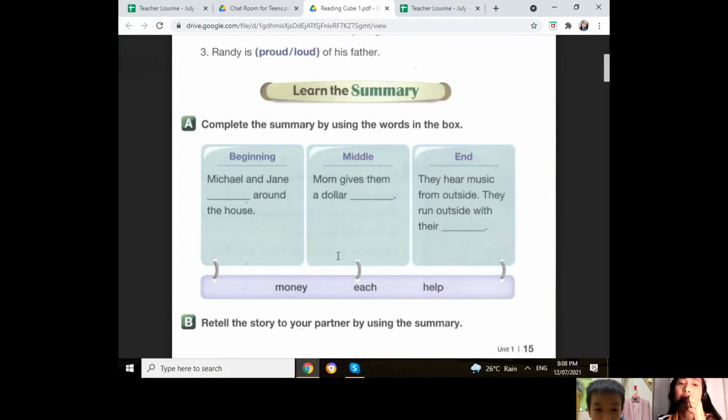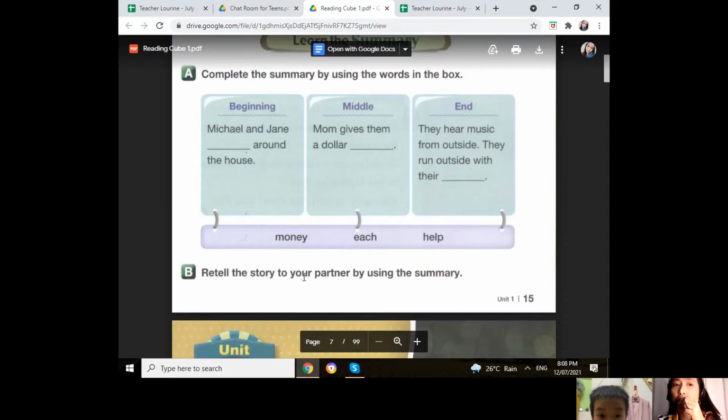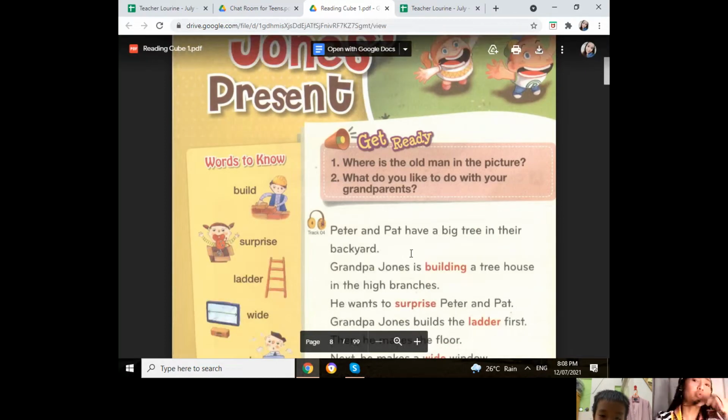Okay, before we proceed to the second story, do you have any questions for teacher? No, I don't have a question for you. I see, that's great. So that means you have understood very well about Unit 1, Cleaning Day. So how about we go to Unit number 2? The title here is Grandpa Jones' Present. Okay, present means gift or surprise. Yes, very good. So get ready.